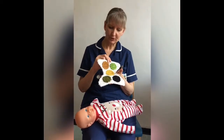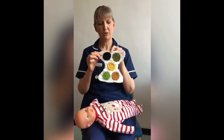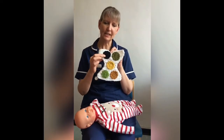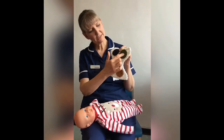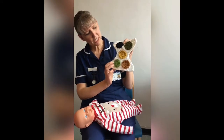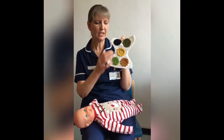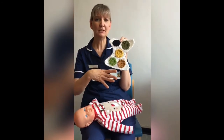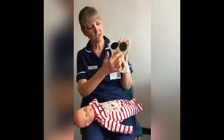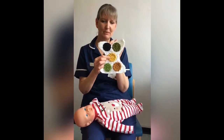If you look at the poos, when the baby's first born, in the first couple of days they tend to have meconium poos, which is this black sticky stuff, and it progresses like this. That's maybe the second day, and then on the third day it'll be more green, and then it'll progress to brown. That is the breast milk coming through the baby's tummy and pushing the meconium out. Around day 5 you should get yellow poos, and that is digested milk, which is really fabulous.